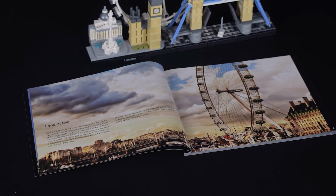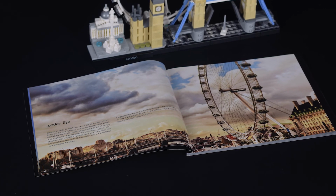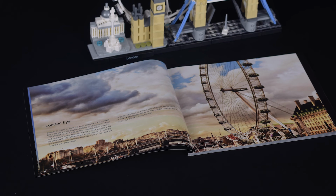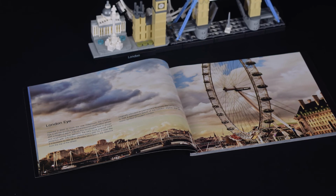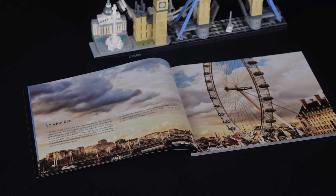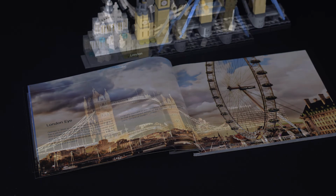On a clear day, it is possible to see up to 25 miles, 40.2 kilometers, in the distance from the top of the wheel. Originally intended as a temporary structure, the London Eye is now a permanent fixture of the London skyline and an iconic symbol of modern London.